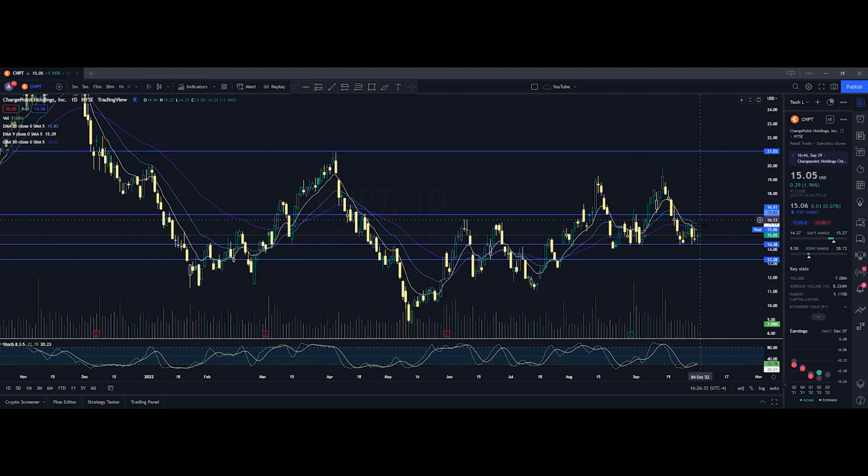If we get a break above it, then we want to see it getting to $16.51. You've heard me talk about this level for quite some time. Now, let's say if we decide to break through this area of support that we know about in this $14.30 area, where could Chargepoint go to next?